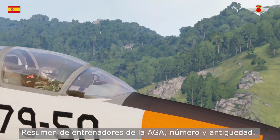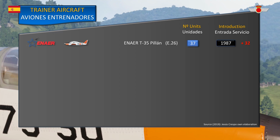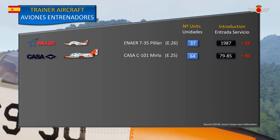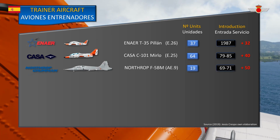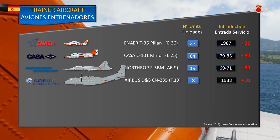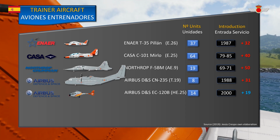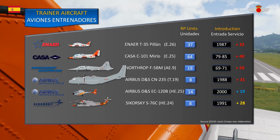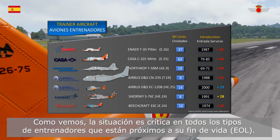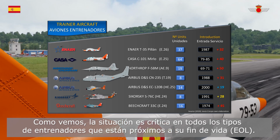In a summarized way, these are, approximately, the available trainer aircraft, in number and average age from their first service. As we can see, the situation is already critical in regard to the trainer aircraft of Phase I, CASA C-101, and Phase II, CASA C-101 and F-5, that can be said to be close to their end of life, EOL.